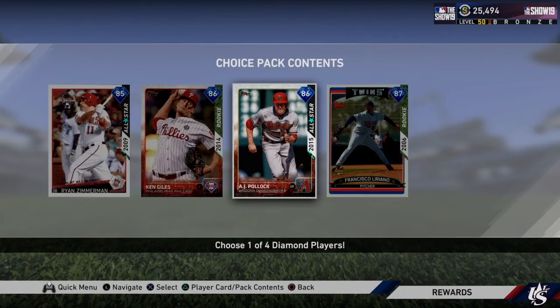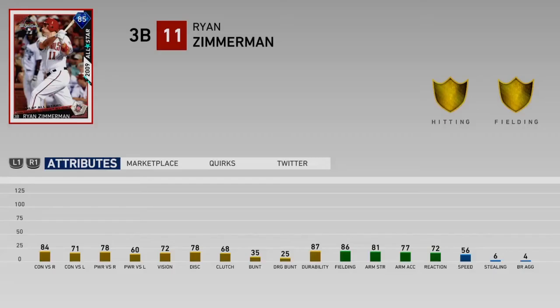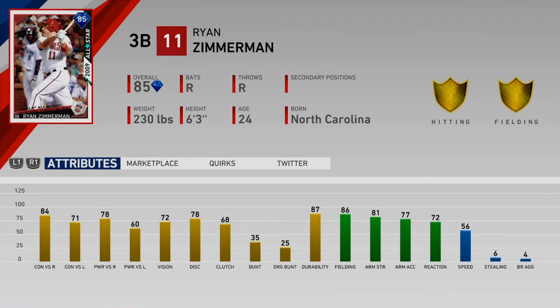The second inning program at 200 stars, you also get choices for diamonds. Ryan Zimmerman is an 85. He plays third and nowhere else. If you're going to go with Cabrera, picking Zimmerman doesn't really make a lot of sense, in my opinion. If you're going to go with Vlad and you don't have a third baseman, Zimmerman's going to get the job done. Reasonable fielding, good hitting numbers all around, a very balanced player.